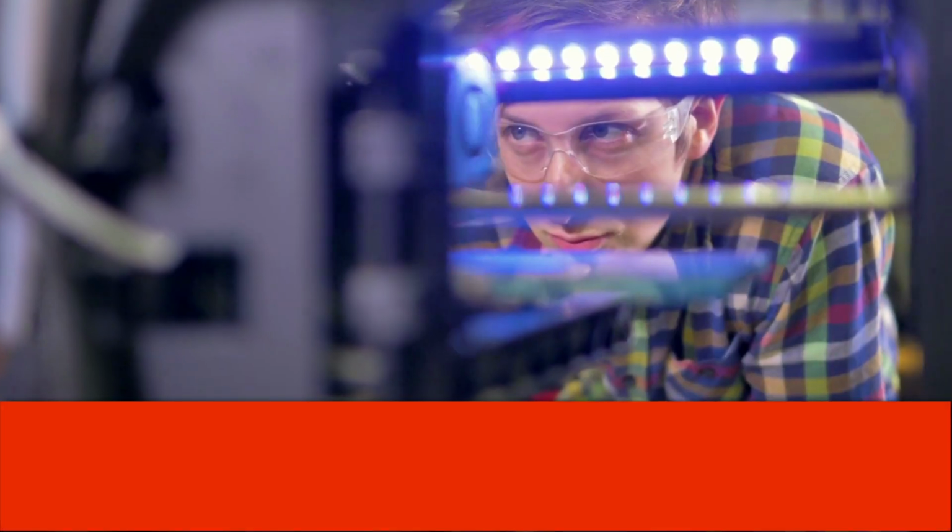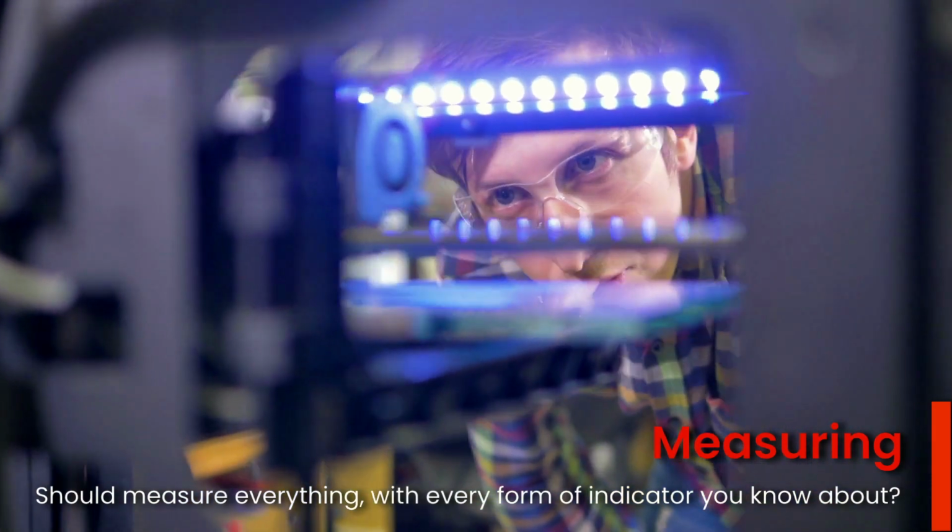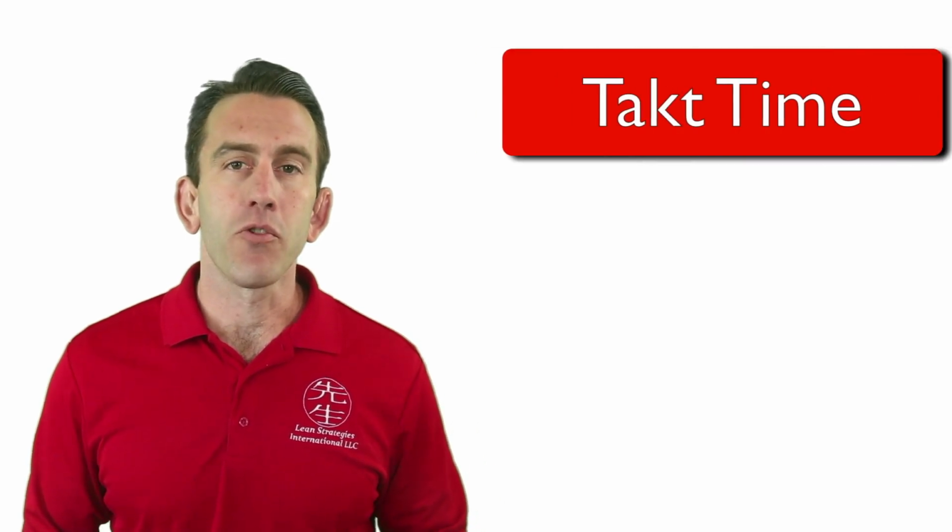The age-old adage that what gets measured gets tracked is true with just-in-time too. In fact, if you are not measuring the pace, demand, or times of activities, it may be considered a guessing game. So, does this mean we should measure everything? With every form of indicator we know about? No. It means we need to find indicators that give us a pulse on things. That's where a measurement known as takt time comes in.